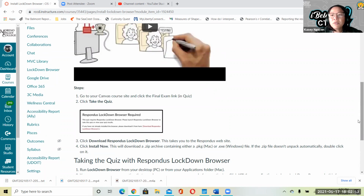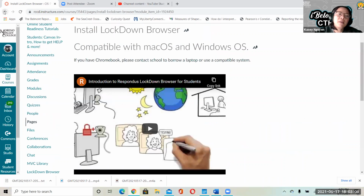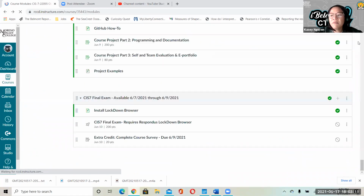It will be password protected, and I will release the password in the announcement and also in the final module. So you just have to log on to Canvas that week. And it's going to be open, let me go back one page, the beginning of the week. And you are going to have until the 9th to finish, and you can take it at any time. So for the 2 days, you can just set up the time that you wanted to take it, and you can complete it. And so that way your grade will be updated.